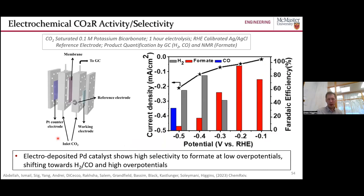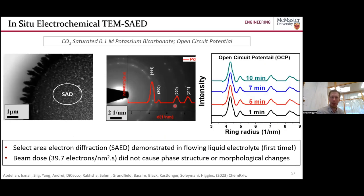So we prepare these catalysts, we prepare these electrodes, we assemble the reactor, we measure the activity and selectivity. And like I mentioned, we saw formate at relatively lower potentials, or more positive working electrode potentials, and that transitioned to carbon monoxide and hydrogen at higher overpotentials. And we really wanted to understand why that switch was happening.